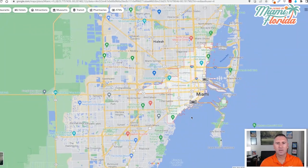All right, guys, I have Google Maps pulled up on my computer and highlighted here in the light shade is actually the city of Miami. You're probably wondering, why is it so small? Because this is the old part of Miami, which is actually the city of Miami. But when we say Miami, we consider it all of Miami-Dade County, which we'll talk about today.